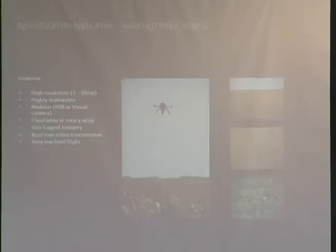Okay, crop scouting. What are the benefits? They're really deployable. You can go out in your pickup truck, 2 minutes, you're in the air, it's like having your own personal helicopter. They're modular. So this means that rotary wing systems can carry visual cameras, they can carry video cameras, they can carry near-infrared cameras. I get asked this a lot.